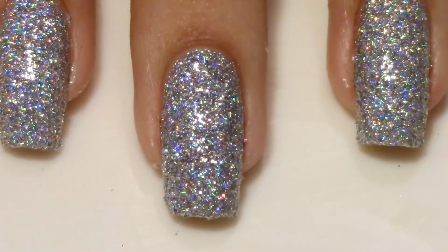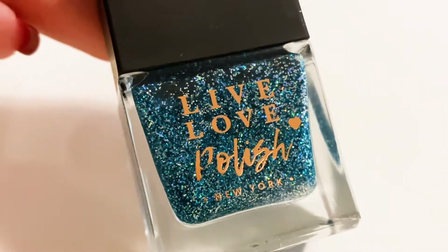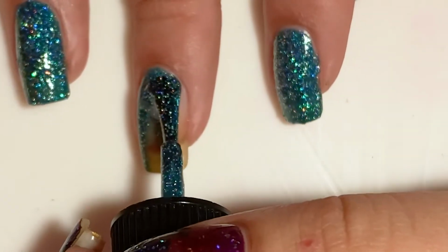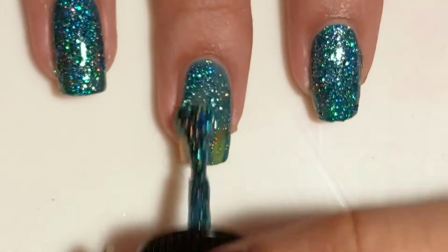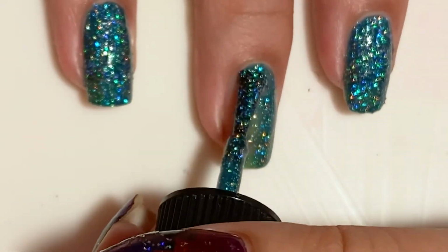Here we have Visionary, which in person is much more of a green color, but honestly on camera, especially in the direct light that you'll see later on if you stay tuned until the very end, it does come across a lot more blue. So I'm not exactly sure what to call it, but either way, I think it's very pretty.